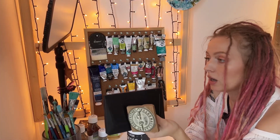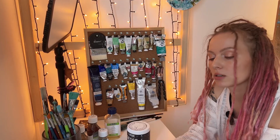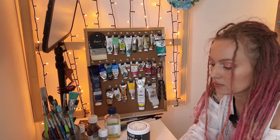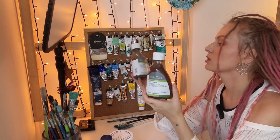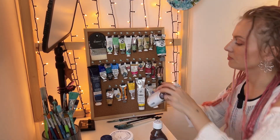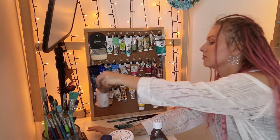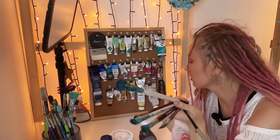I will put it back in the storage because I don't need it every day. I need it just when I'm signing my paintings and stamping my certificates of authenticity and things like that. The liquid, yes, this bottle I will leave here. I will need this. And these brushes are no longer possible to use, unfortunately, so I will throw them away.